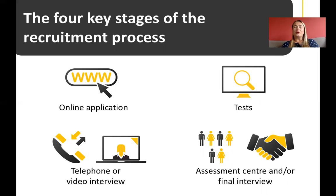So it might be that you've already got things in place to assess, you've already got application forms, or you've already got some elements of this process. But now is a good opportunity, I guess, to revise some of that and make sure it's aligned to what you stand for as an organisation and also what the role will be offering. So it would be an online application form and or CV and cover letter.